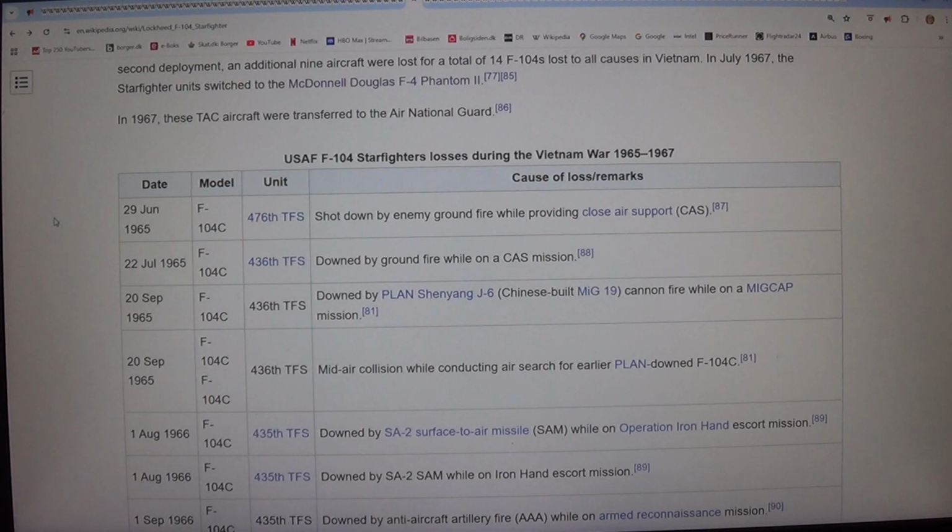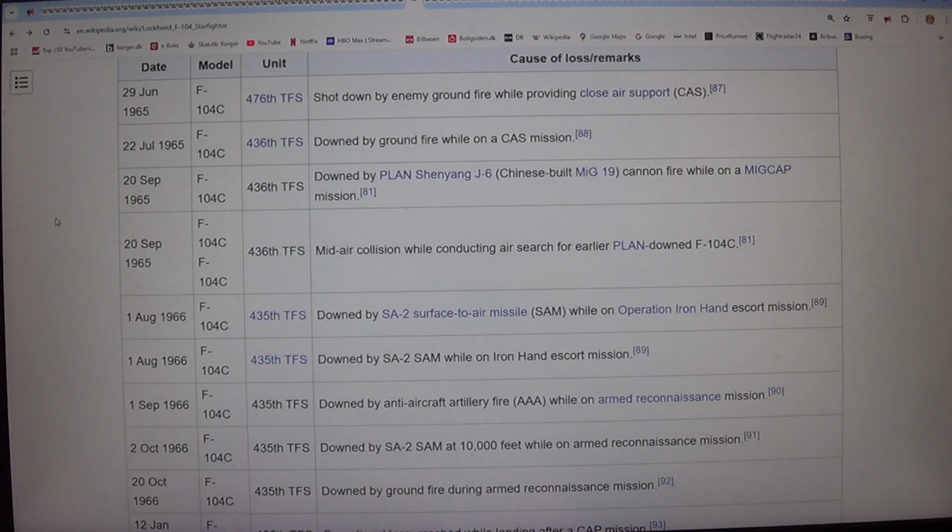USAF F-104 Starfighter losses during the Vietnam War, 1965-1967. Date, model, unit, cause of loss, remarks. The 29th of June, 1965, F-104C, 476th TFS, shot down by enemy ground fire while providing close air support, CAS. The 22nd of July, 1965, F-104C, 436th TFS, downed by ground fire while on a CAS mission. The 20th of September, 1965, F-104C, 436th TFS, downed by a Chinese Shenyang J-6, a Chinese-built MiG-19, cannon fire while on a MiG-cap mission. The 20th of September, 1965, F-104C.